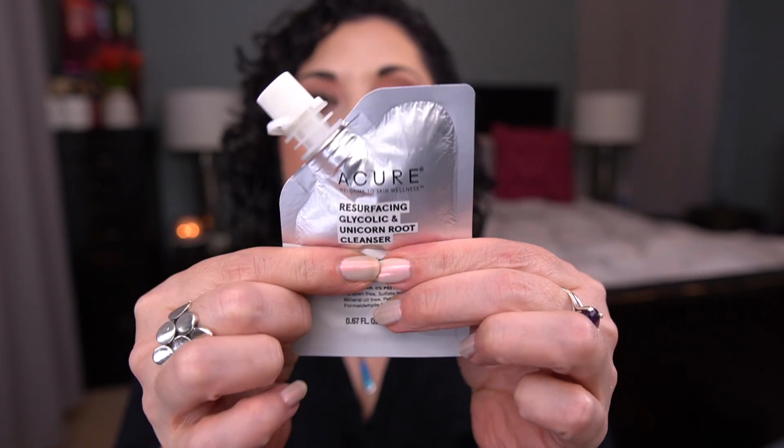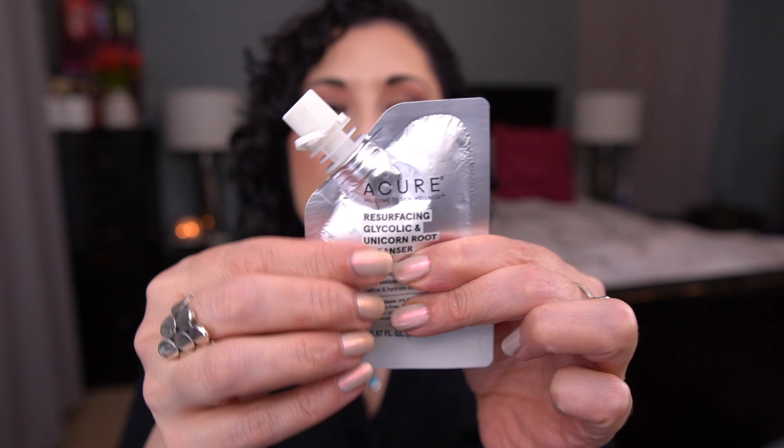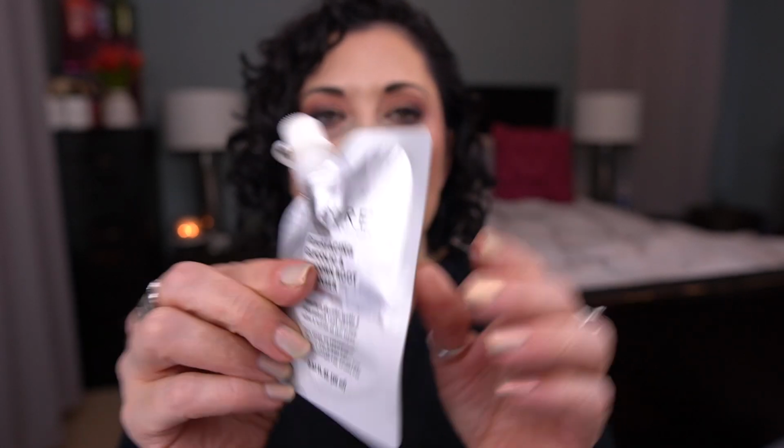And the last item I'm working on is by Cure. This is the Resurfacing Glycolic and Unicorn Root Cleanser. This is what I'm using right now as my second cleanse. You can see how much I have left. I'm guessing 2 to 3 uses and this will be finished. So maybe in the next week or two? No, week. It'll be done. All right, so those are all the items that I'm currently working on.